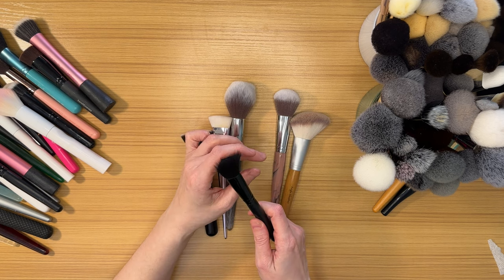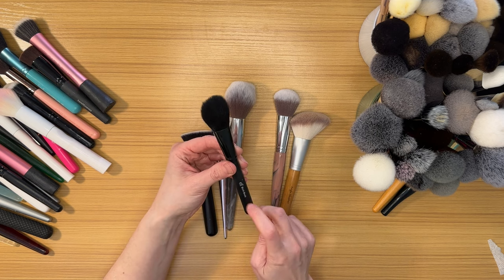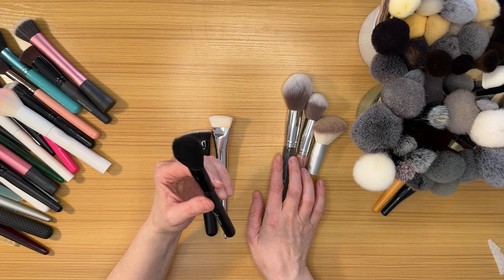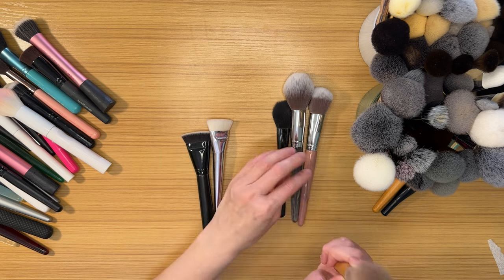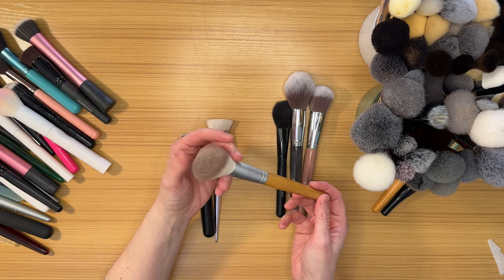And I think I really liked the shape of this one the most from all the e.l.f. ones, the blush brushes that I ever owned. So you know what? No, I'm changing my mind. I'm gonna keep this one. I'm gonna keep these two because I'm getting rid of the other ones. I do really like this brush.